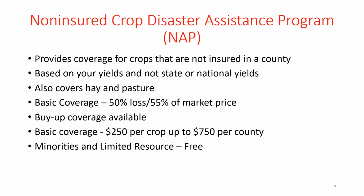NAP, I'll start with it. Provides coverage for crops that are not insured in a county. I've mentioned that. What's unique about it is it's based on your yield. It's not on state or national. A lot of our programs go on with a national yield for whatever is a certain amount, but yet you're not producing that. These are based on yours, and we establish those over a 10-year period. It also covers hay and pasture.